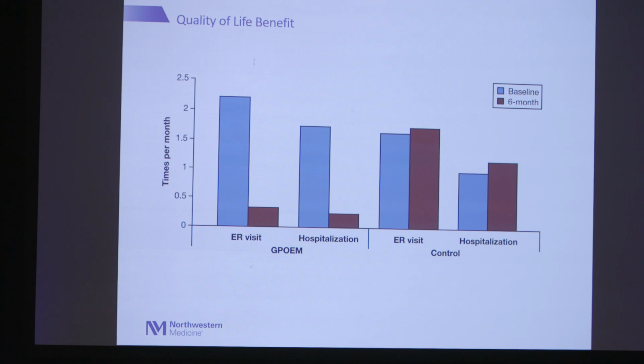And very interestingly, they were able to significantly reduce their number of ER visits and hospitalizations. Prior to the procedure, they had 2.2 ER visits per month, and this decreased to 0.3. Hospitalizations went from 1.7 to 0.2, so pretty significant. They had 7 patients that they looked at as historical controls, which really didn't have any difference. So this really goes to show that this can have a significant impact on the patient's quality of life.